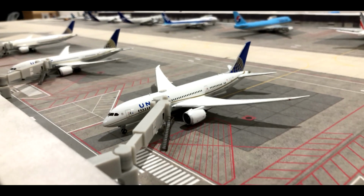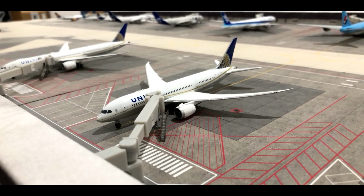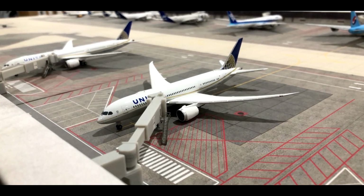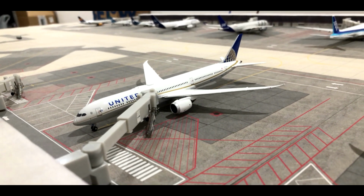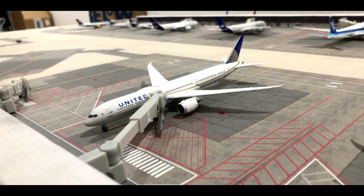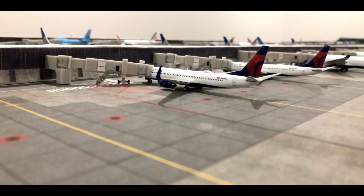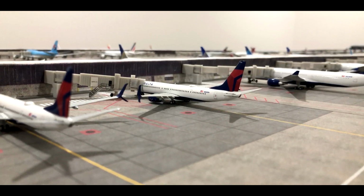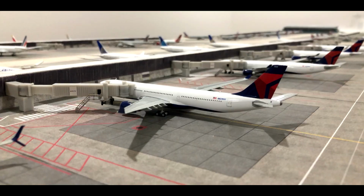The first United 787-8 will be going to London Heathrow. The next United 787-8 will be taking a flight out to Dublin. And the United 787-10 in the old livery will be flying out to Frankfurt. The Delta 737-900 will be going to Mexico City. The other Delta 737-900 will be going to Cancun.